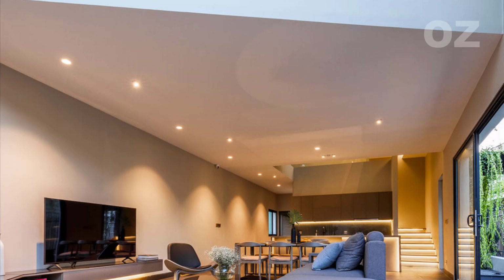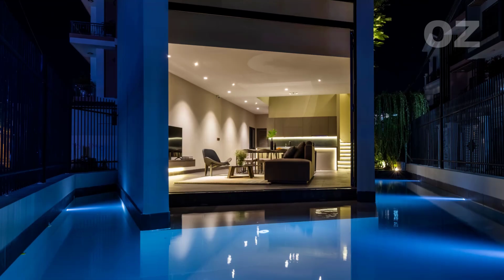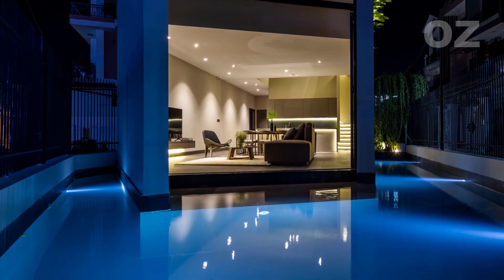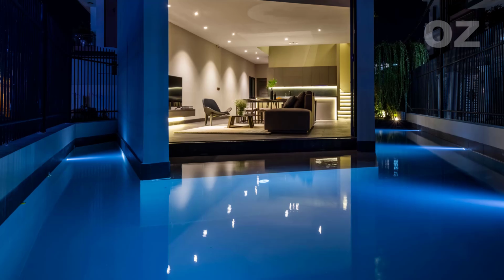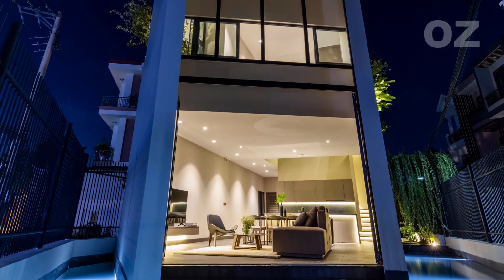SkyGarden House is a testament to the power of innovative design. It proves that even in a bustling city, you can create a haven that seamlessly blends modern living with the tranquility of nature. Perhaps SkyGarden House can inspire a new wave of architecture, one that embraces nature and fosters a healthier, greener future for our cities.